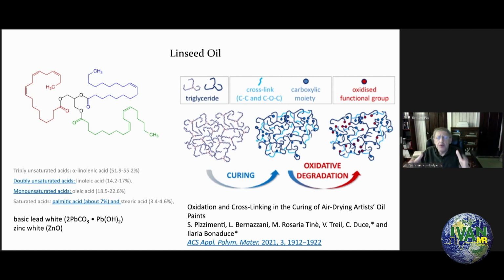Before explaining what metal soaps are, I would like to remind you of what an oil painting is. We start with linseed oil and a pigment to form a paint, which is laid down with a brush, of course. Linseed oil, as some of you may know, is a triglyceride. It has mostly side chains, carboxylic acid chains with at least one, and also multiple double bonds. Most of them are like that, except 7% of it is palmitic acid, and as we shall see, that's the source of serious problems.